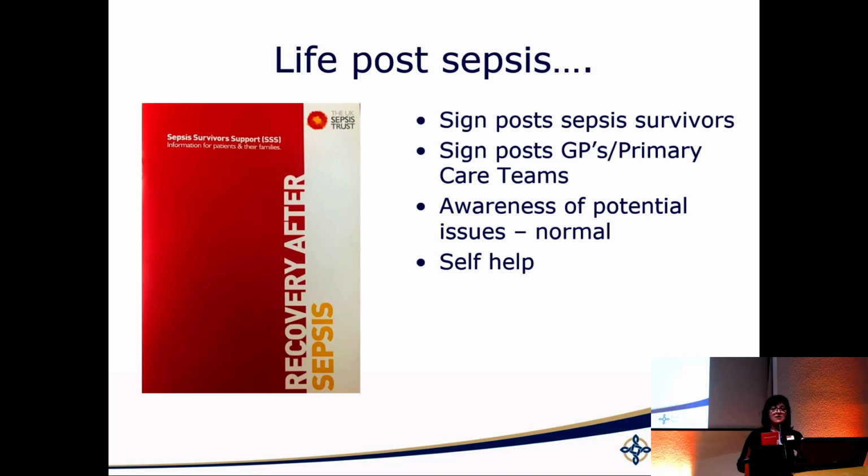So this work took place in Cardiff, and basically it helps to signpost sepsis survivors, but more importantly it allows that conversation with GPs. Patients felt that they were going to GPs with symptoms of hair loss, of insomnia, and they didn't really understand why they were suffering this. GPs didn't really understand it either. So this is all about helping to normalise these issues. This is a normal syndrome that will happen post-sepsis for most people. And it also signposts them for self-help organisations. GPs quite like this booklet now in Cardiff.